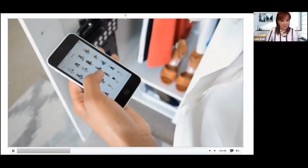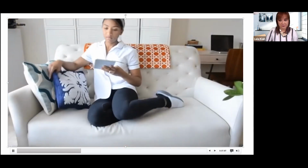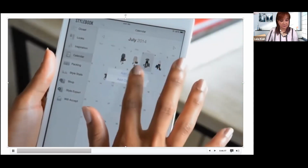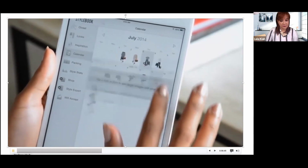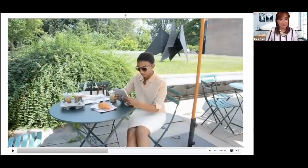Keeping a record of your outfit ideas will help you get dressed faster, even on days when you feel like you have nothing to wear. You can also use the calendar feature for outfit planning. Schedule your work outfits for the week from the couch Saturday morning. As you use the calendar feature, Stylebook will generate statistics about your clothes, which you can look up in the Style Stats feature. You can also save notes on each calendar day. So that helps you to get more organized.